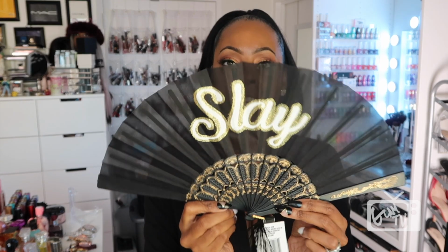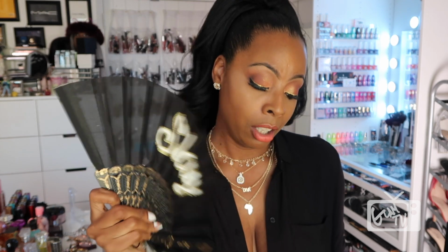slaying some Dollar Tree haul with you all. Oh God. But anyway, I'm taking this with me when I go meet them too. This is the sleigh fan. It was right up in Dollar Tree, so I got that right there. I should have brought more than one of these because I know my friends is gonna be like, where's my sleigh fan? And I'm gonna be like, honey, only one of us can sleigh at a time.